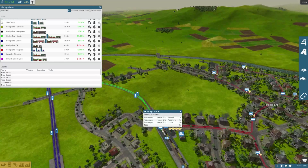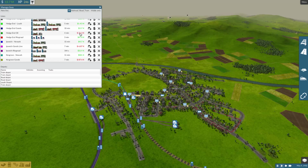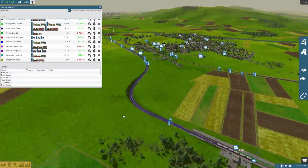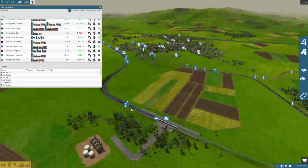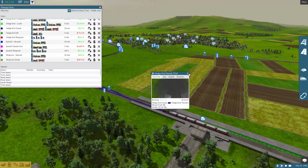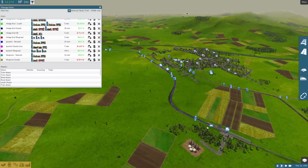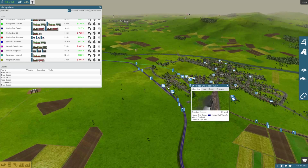Hedge End passengers 84, it's not doing too bad. It's doing okay. These will pick up even more. It will cost the company to run 2 trains. Where's our second train? Oh, he's still back there. Oh, that's alright. He's still quite a way away. I'm not worried about that. See, that's got 42 goods on it. That's good.